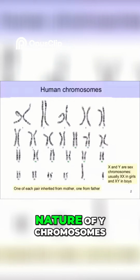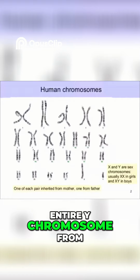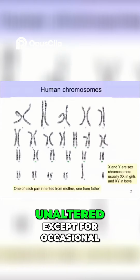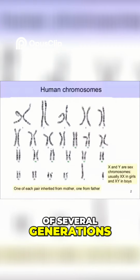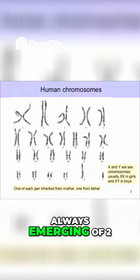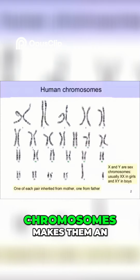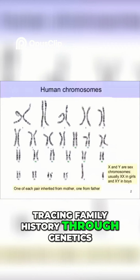But because of the nature of Y chromosomes being a men-only thing, each boy gets their entire Y chromosome from their father because their mother doesn't have one. This Y chromosome is unaltered except for occasional mutations over the course of several generations, while X chromosomes are always a merging of 2 different sets of DNA from 2 different humans. This stability of Y chromosomes makes them an absolutely perfect tool for tracing family history through genetics.